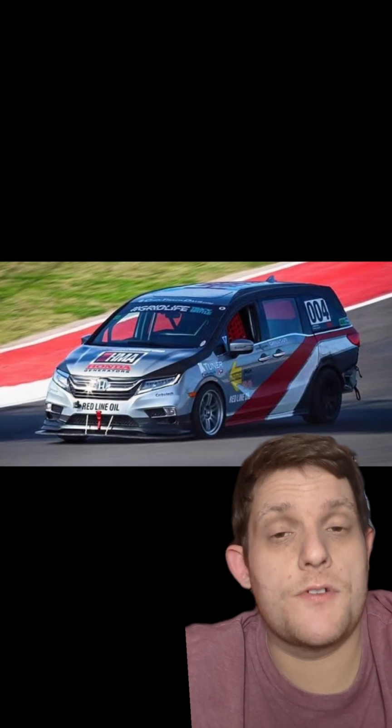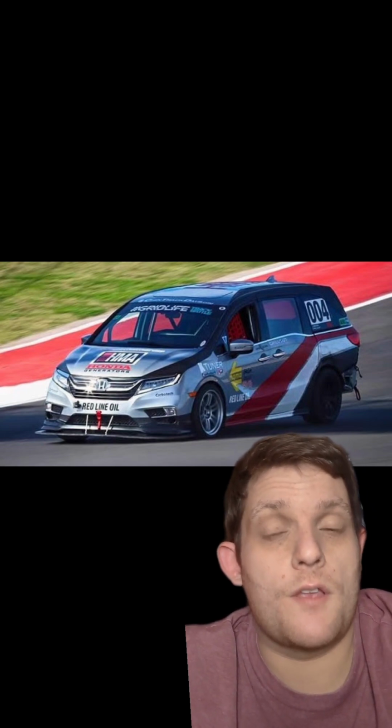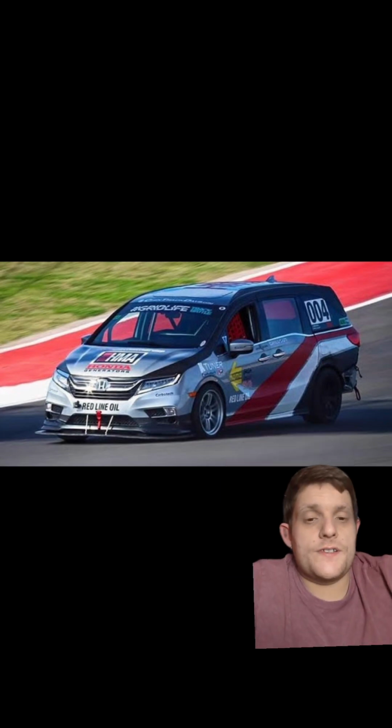I actually met one of the drivers, Carl Hurdle, and some of his team members that work at the manufacturer plant in Alabama as volunteers. They try to race this car for a good cause and try to donate most of the money that they raise for charity. While it does look like a regular Honda Odyssey in some aspects, it is still a race car, and it does have a bunch of mods.